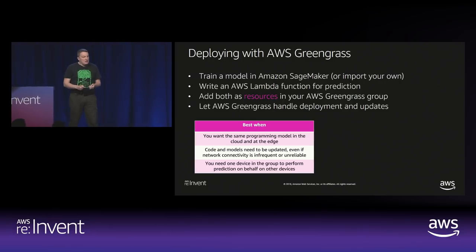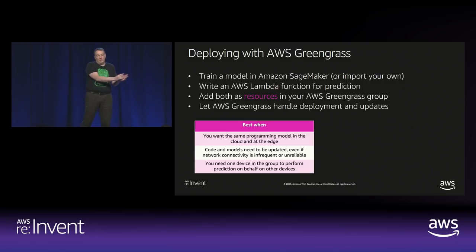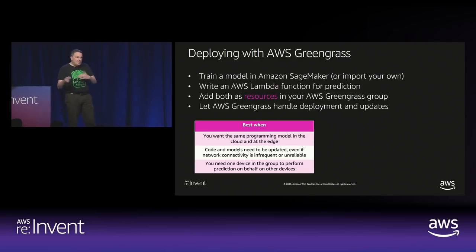Okay. So this way of doing things is best when you want the same programming model in the cloud and at the edge, okay? Because you will be running on your devices the exact same Lambda code as you wrote and tested in the cloud, okay? So there's no change, no need to learn any specific technology. Write a Lambda function, test it in the cloud, deploy it to your devices. If you need to update the code and the model frequently, this is a good way to do it, because again, Greengrass takes the deployment pain away, right?